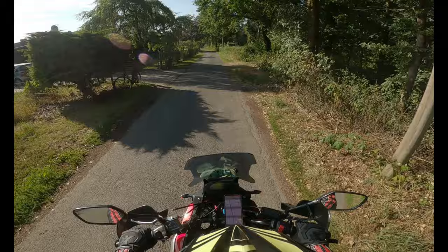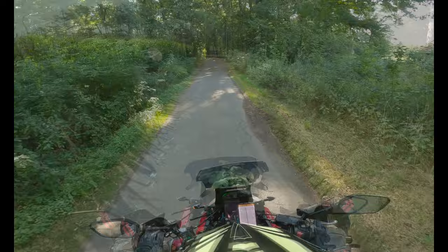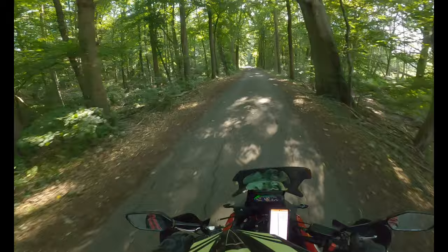And this will give you an idea of how narrow the road is. There we go. Just turned the corner from turning the camera off a minute ago, and we're really in the forest. Looks stunning.